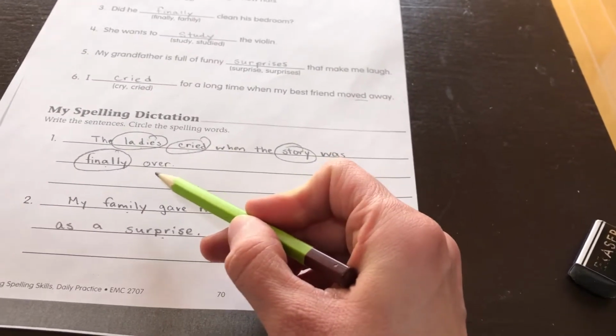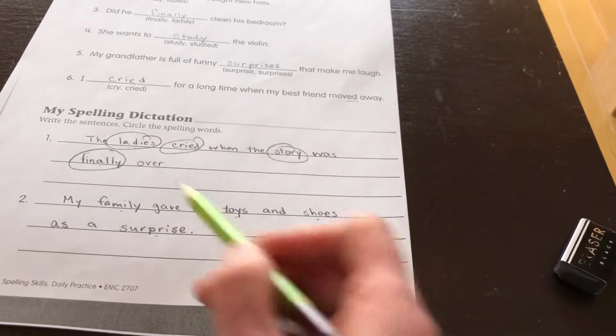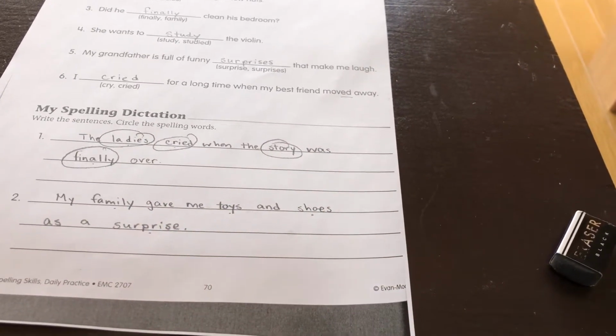I think you guys can spell over, but over is O-V-E-R. Just in case, make sure you have that correct.